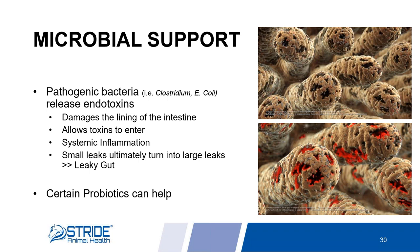All right, so let's jump into the last tool in our toolbox, which is microbial support. So one thing that we know is that pathogenic bacteria such as Clostridiums and E. coli release endotoxins. When those toxins are released, it damages the lining of the intestine. Okay, so the pictures over here on the right, these really dark areas, those are areas of damage within.